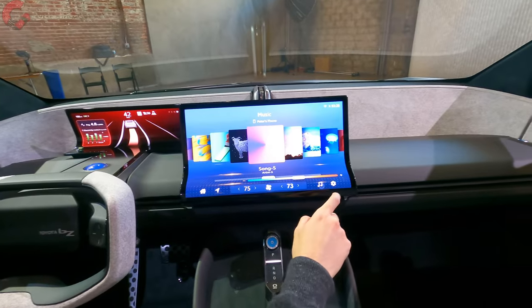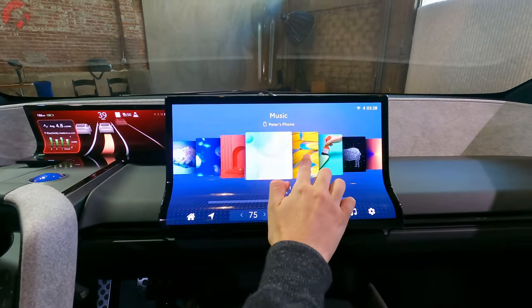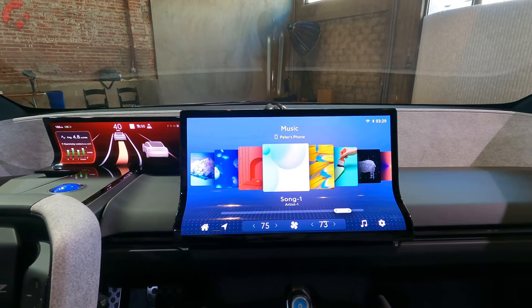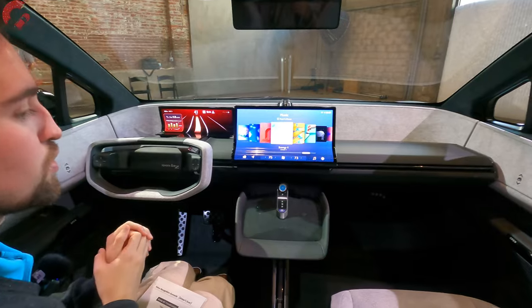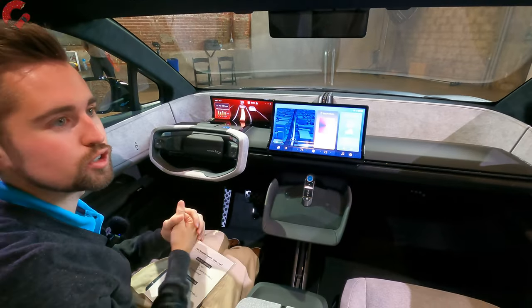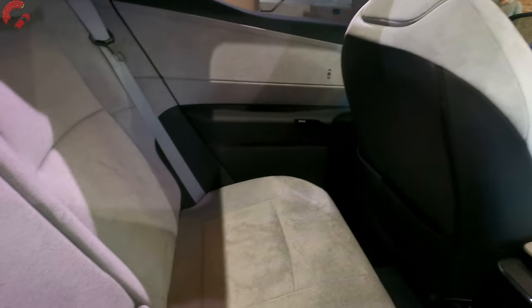And then you can also press the music button, and this kind of shows you a really cool visual type of display here, where you would be able to see like different artists, kind of their album art and stuff like that. Again, it just looks really cool and futuristic inside of this overall very futuristic cabin. So I do hope that some of these elements would make it into a future production model, because they're very cool. And we'll take a quick look at the rear seat.